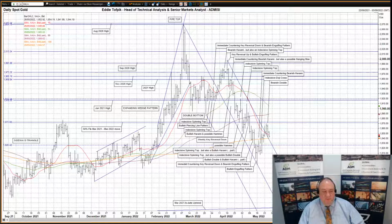So far today, well, a fresh attempt lower, but again, balking right now ahead of the combination of the long moving average and the broken upper line.